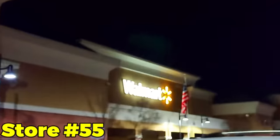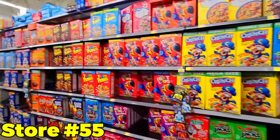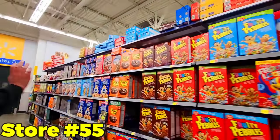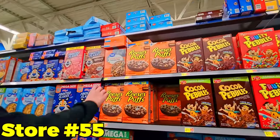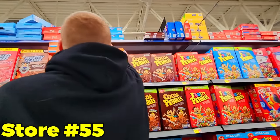Let's go. So we ran to the closest Walmart, went directly to the cereal aisle, and just started looking for Goku. We quickly found the Reese's Puffs section, but it was just the normal Reese's Puffs. There was no Dragon Ball one, sadly. So that only means one thing. We're going to another Walmart.